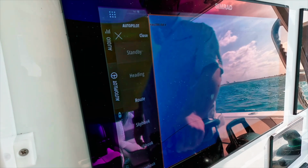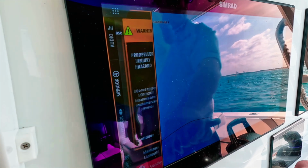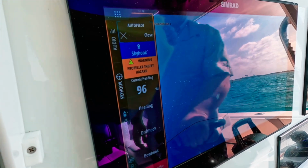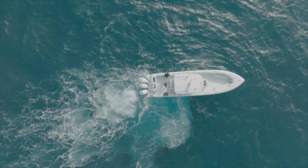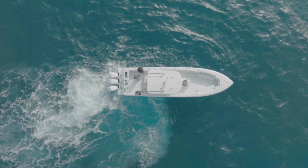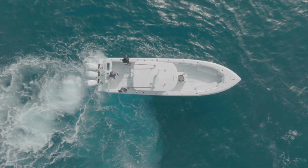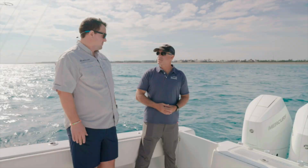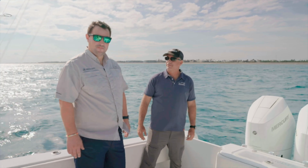Yeah, so our advanced features that come with joystick, really what we call our hook features. So we have Skyhook, which is our digital anchor. Skyhook's going to hold your heading and your position. The engines are going to do all the work while you're in Skyhook. Bowhook is going to hold your position but allow the bow to drift with the wind or the current. And then Drifthook is going to hold your heading and allow the whole boat to drift with the wind and current. So a lot of useful features for fishing. Okay, well, let's pick up some rods, mark some fish, and give ourselves a little demo with that. Awesome, let's go.